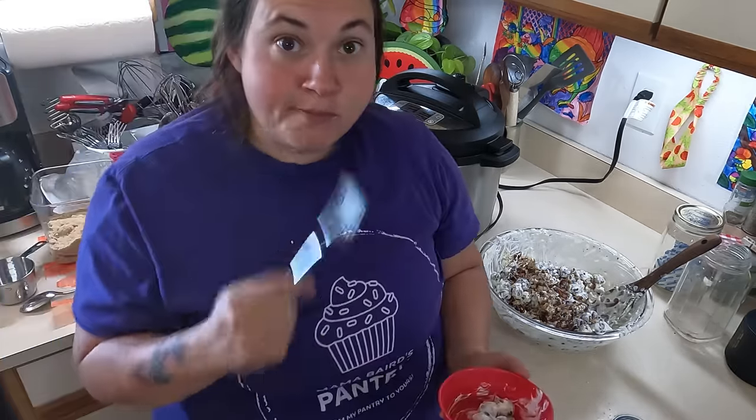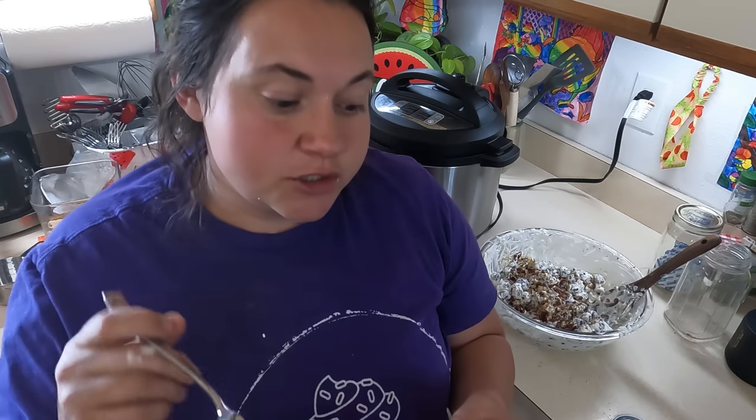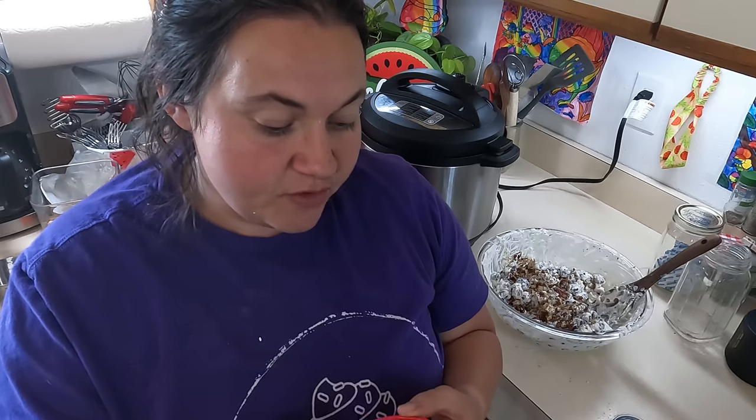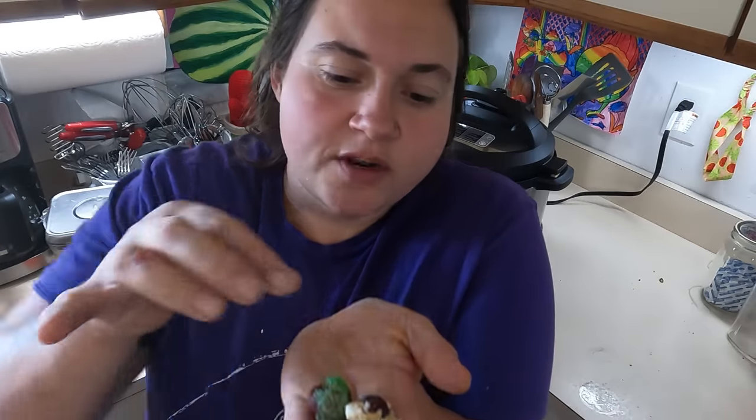Well, our applesauce is still working. And then we do still have to try the frozen grapes in the freezer. So let's go give those a try. All right, I went ahead and grabbed one of each frozen from the freezer to give a try. That was yogurt.